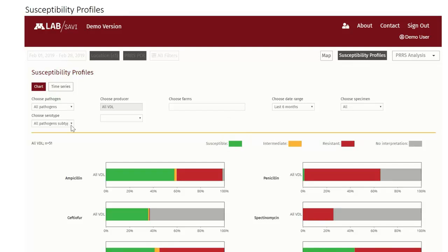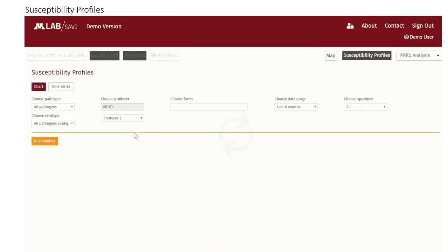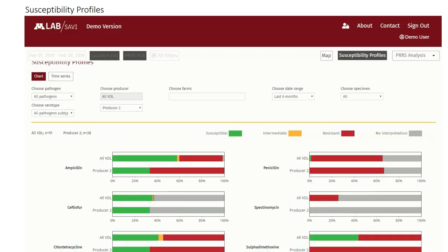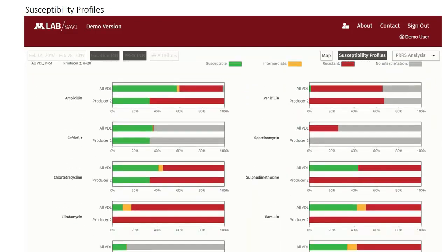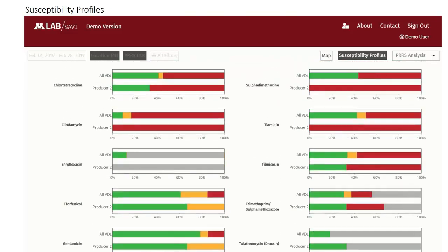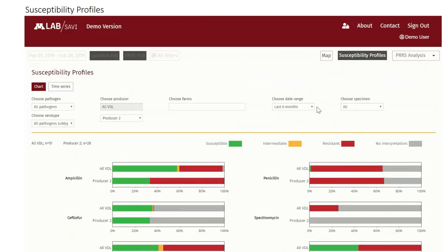Typically you would pick a pathogen. It wouldn't be all pathogens. In this demo model, it shows all pathogens, so you wind up with not just susceptible, intermediate, resistant, but a blend that includes no interpretation. If there is no breakpoint for an antibiotic and pathogen combination, it's still shown as no result or no interpretation. And so that will be a continuing annoyance to people until we have breakpoints for everything.